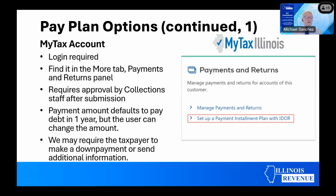The second option, if the payment arrangement options that are presented in the pre-approved plan don't work, or if you're not pre-approved at all, you can go into a MyTax account and log in. This does require a login. And then on the More tab, you select the Payments and Returns panel, and you can request a payment plan through your MyTax account. This one will be reviewed by IDOR staff before it can be approved.